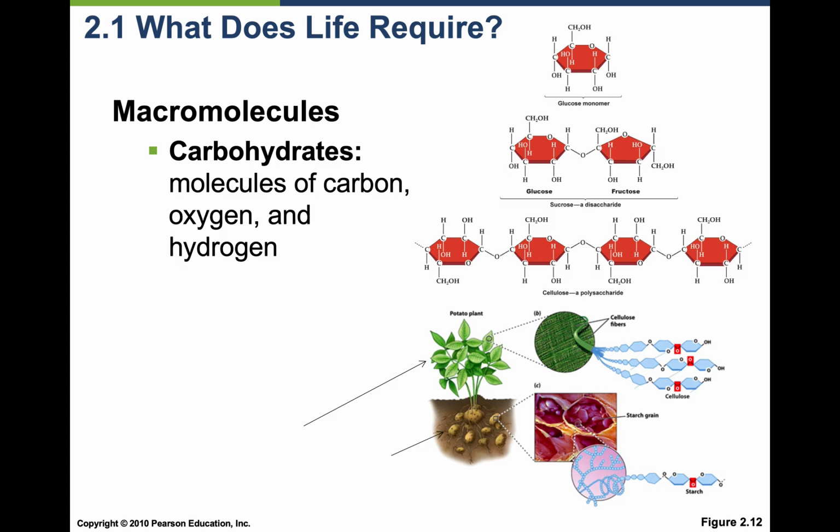So the first one that we'll hit on is carbohydrates. You guys have heard about these all the time. You almost always hear they're bad, right? Carbs are bad, eat less, eat less. Well, carbs are what run your body, actually. And if you cut carbs out, your body will run off of fat, which is some of the more popular diets these days, where you reduce carbs to the point that your body runs off of fat. But in reality, carbohydrates are central to our body's functions.